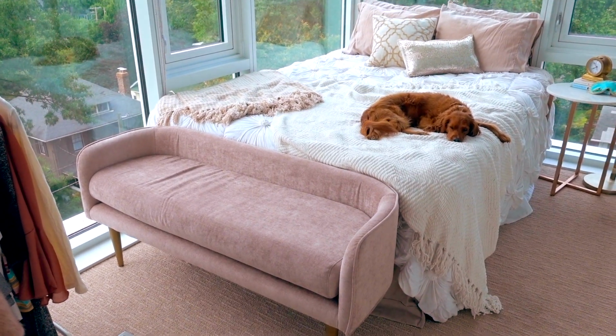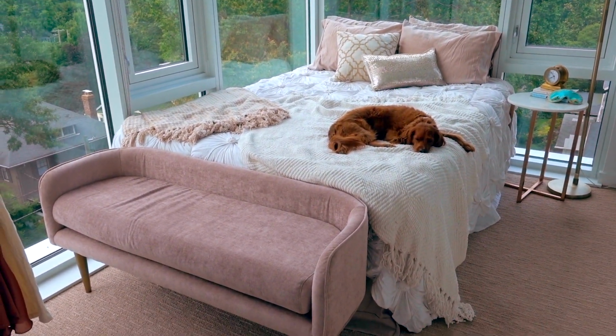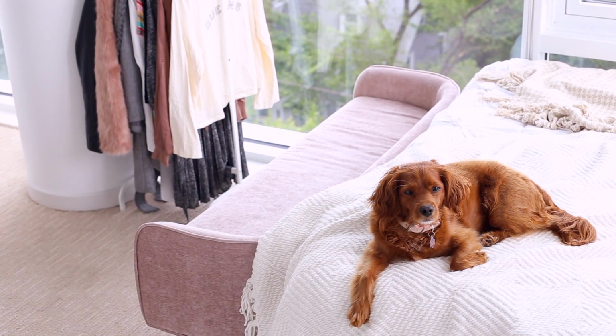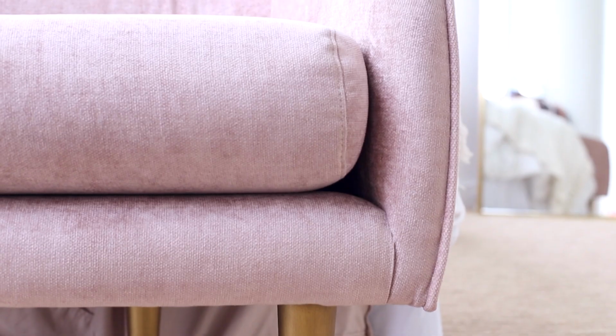I've wanted a bench at the end of my bed for forever. And I don't know, I just kind of feel like I've made it because I have a bench at the end of my bed. I got this from West Elm. This is the vintage rose color or whatever, and in real life, it's a little more purple than pink, but that's okay.